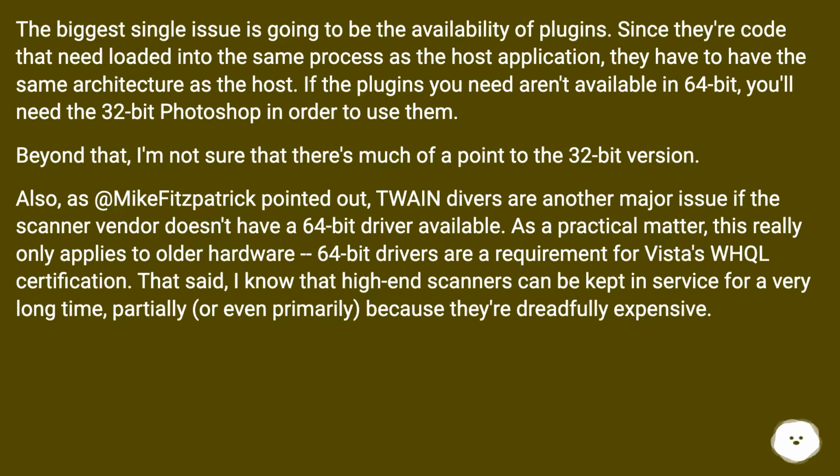Also, as Mike Fitzpatrick pointed out, Twain drivers are another major issue if the scanner vendor doesn't have a 64-bit driver available. As a practical matter, this really only applies to older hardware. 64-bit drivers are a requirement for Vista's WHQL certification. That said, I know that high-end scanners can be kept in service for a very long time, partially, or even primarily, because they are dreadfully expensive.